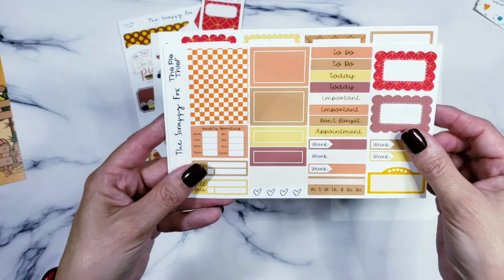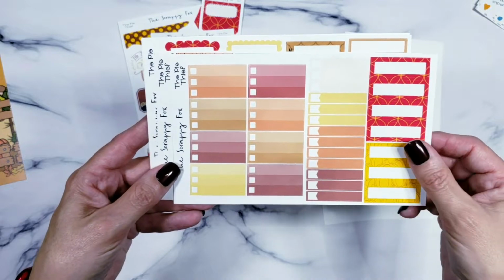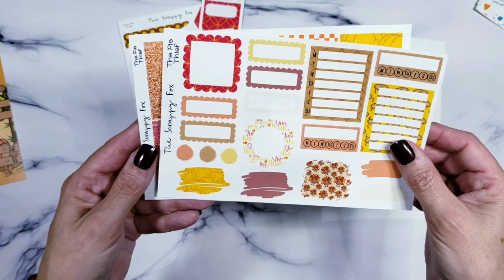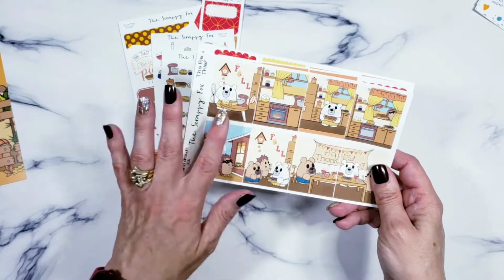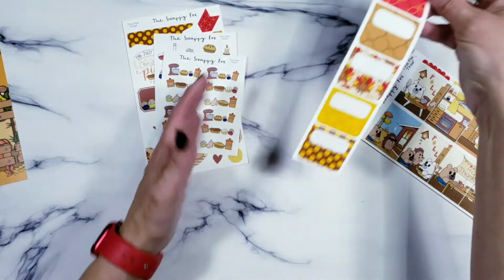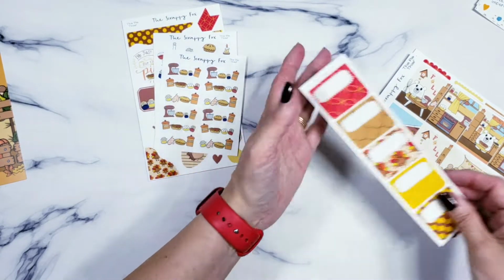This also comes in mini and B6. So you can get it in the mini kit and you can get it in B6. This one and this one. And for this one, the TPC add-on is an actual TPC add-on. So for these kits like this, I don't have a full page for that add-on. So it is still this with the rounded boxes. So you can get your TPC add-on if you need that.